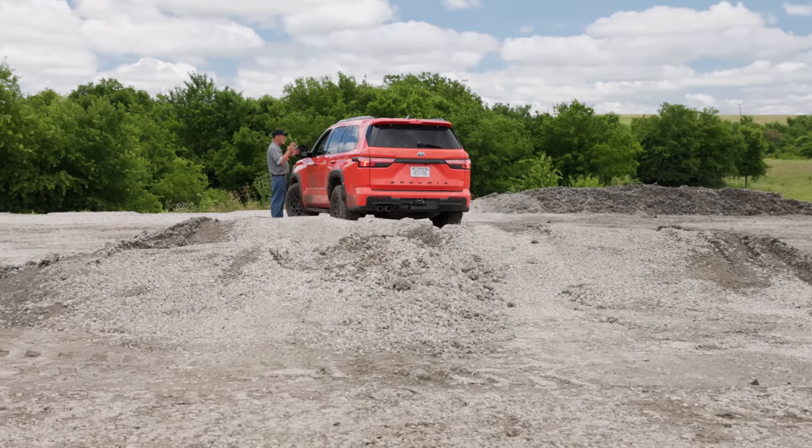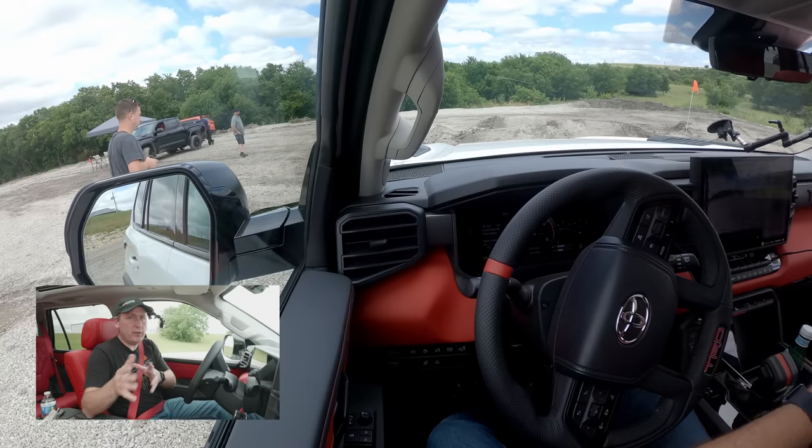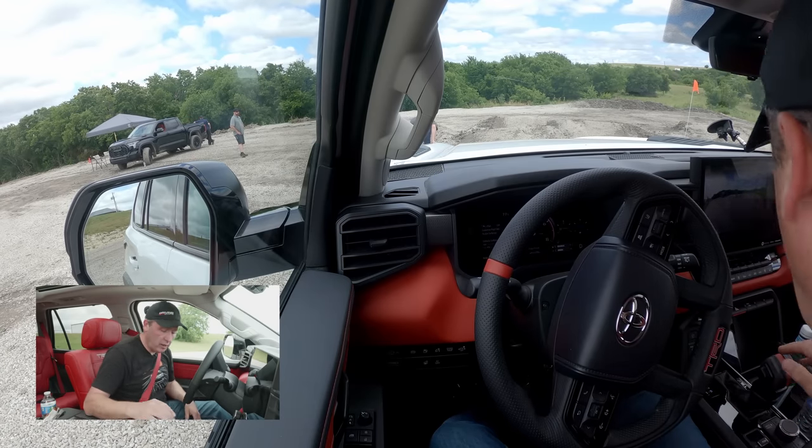So for this first feature, what they've done is they've compacted some moguls, and they're pretty big. So we should get wheel lift. Now, granted, you don't want wheel lift in the real world, but this will show you kind of what the limits of the new Sequoia are.